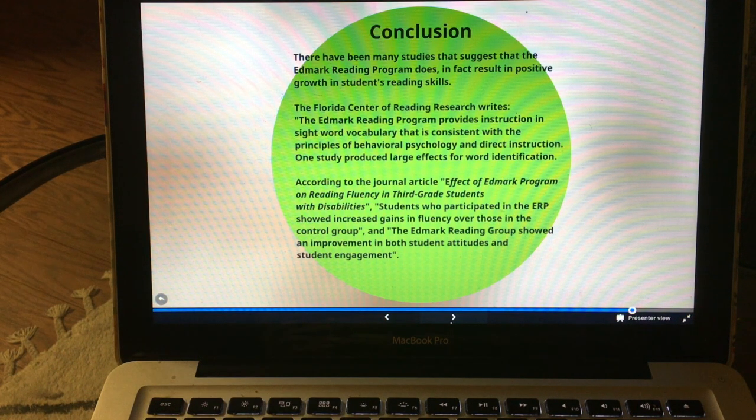According to the journal article Effect of Edmark Program on Reading Fluency in Third Grade Students with Disabilities, students who participated in the Edmark Reading Program, or ERP, showed increased gains in fluency over those in the control group, and the Edmark Reading Program group showed an improvement in both student attitudes and student engagement.